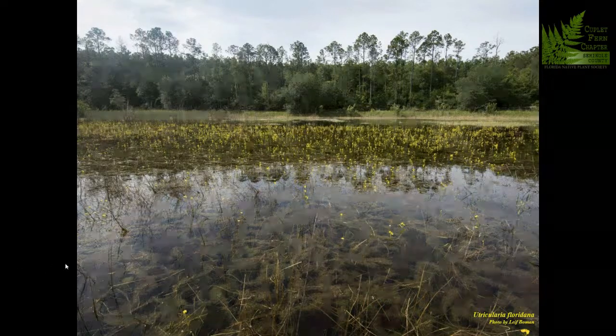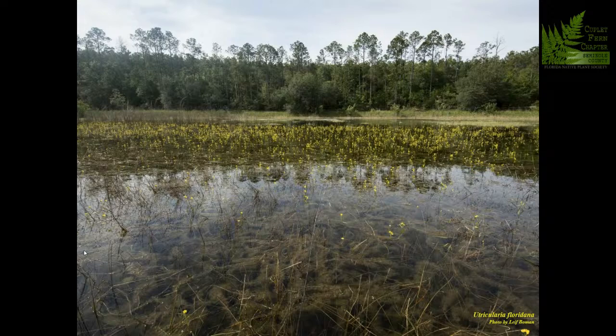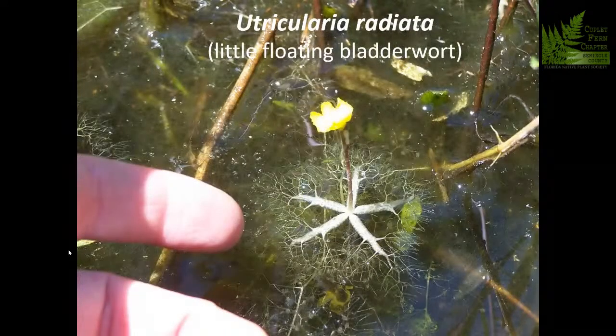They can have some different branching styles. So that's Floridana. Here's another sweet Utricularia that is not very common, so definitely get excited to see this one. This is Utricularia radiata. It is one of the floating bladderworts, the small floating bladderwort.